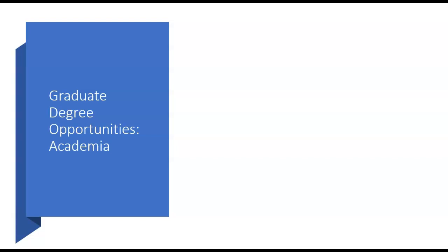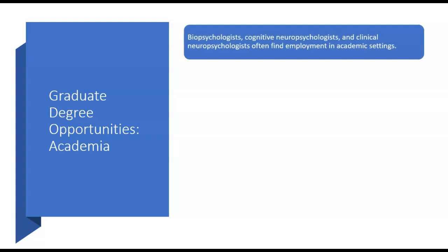As for graduate level opportunities in this career area, academia is certainly one of the places where we find people working in biopsychology and the other areas of neuropsychology. Whether you're doing research in the area of straight up physiological psychology or in those combined areas of cognitive neuroscience, academia is one of the home bases for people doing that kind of work.